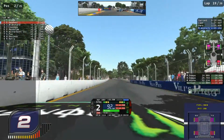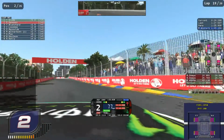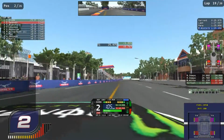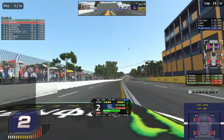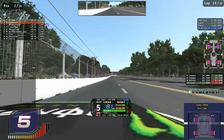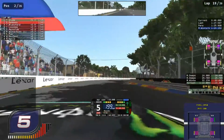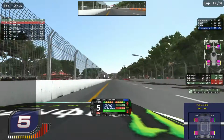So tyres, they don't look that bad on the gauges. Not damaged. There's nothing on the damage gauge. The two bits of contact with the wall may have done something. We've got a 2.4 second gap now to the car behind, 21.2 to the car in front. And again, look, the car just not wanting to turn. I'm really struggling on that right hander now.